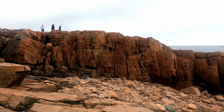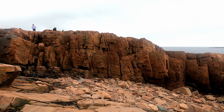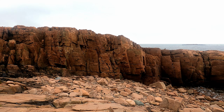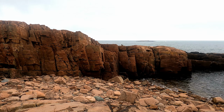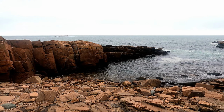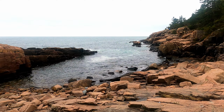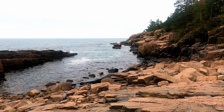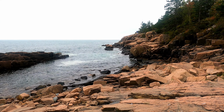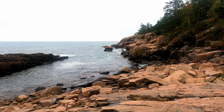Well, this here is certainly a very scenic spot. It's not Thunder Hole, we're just before that, but similar in the sense of the way the water rushes into this little alcove. Very, very scenic here with the rocks. Not sure if we're going to make it to the Thunder Hole today, but taking in what we can.